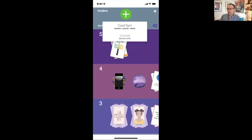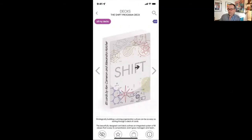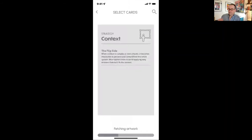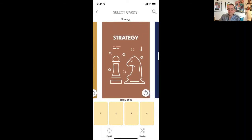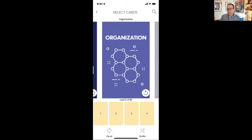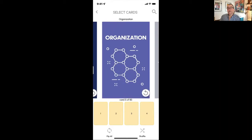Now I'm going to do a card sort. I'll just pick this deck here. It just loaded the deck for me, and I can scroll through the cards like this. This is actually a 3-sided deck. So here we go: side 1, side 2, side 3, side 1. It's really easy to navigate through the deck and get to those cards.